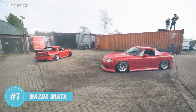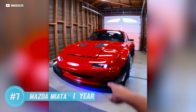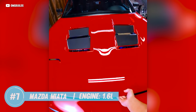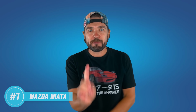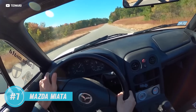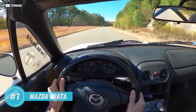Now, Miatas have always been on the affordable side, but to get one for under $5K, you need to be looking at a first gen or NA. This lovable little roadster has a 1.6 liter engine pushing out a mind-boggling 116 horsepower, which I know, calm down. But here's the kicker. The Miata weighs as much as a sneeze, making it feel faster than it really is. It's the perfect car to experience the joy of rear-wheel drive, flat-out driving without waking up in a tree.